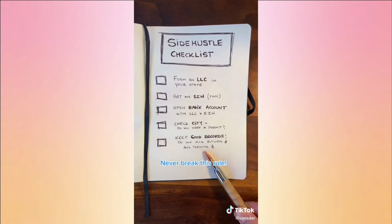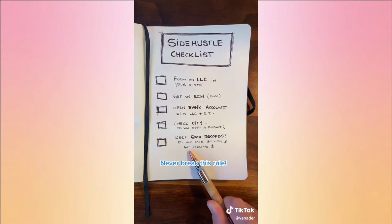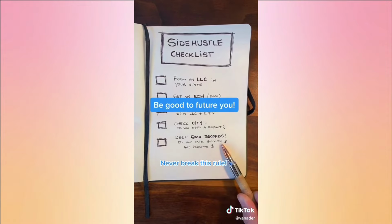The most important one, keep good records. No exceptions. Never mix your business money with your personal money. Keep everything separate. It's easier to do taxes, it's easier to do accounting, and it's easier to save money with write-offs. Be good to future you guys.